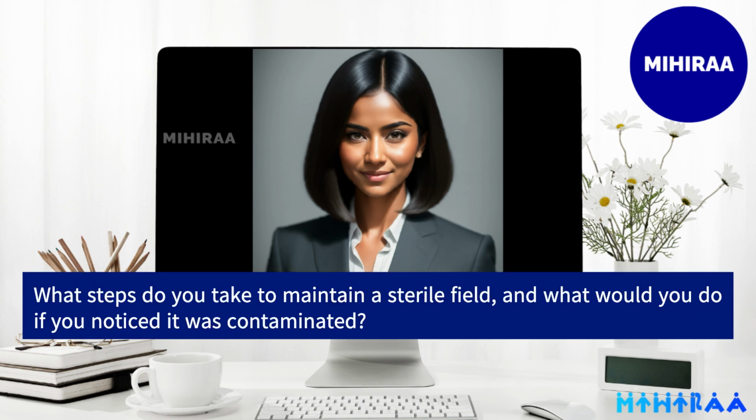What steps do you take to maintain a sterile field, and what would you do if you noticed it was contaminated? Maintaining a sterile field is absolutely fundamental to patient safety in the operating room, as it prevents surgical site infections and other complications. My approach is based on a set of core principles that I adhere to without exception.